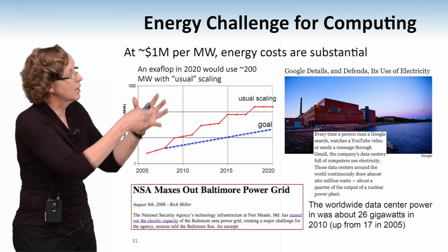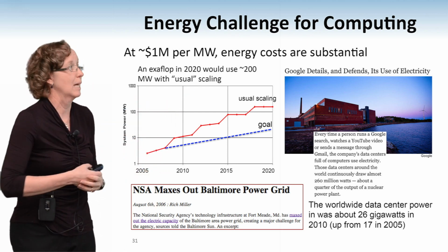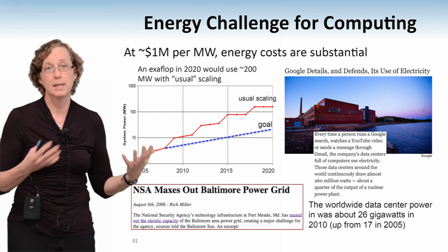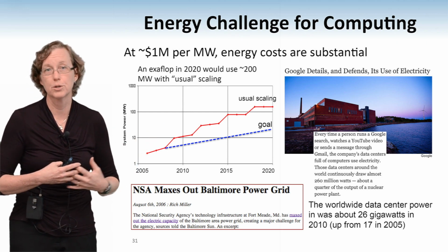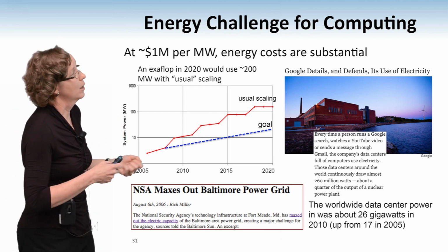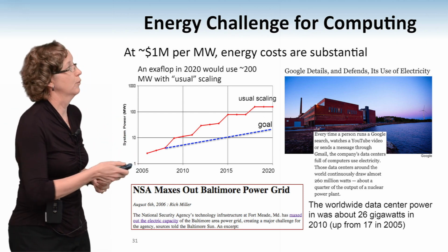So we are trying to figure out how to at least shrink that down by a factor of about 10. The Hopper system today is about a 3 megawatt computer, so I spend about $3 million a year, a little less because we get good pricing, every year paying the electrical bill for Hopper.